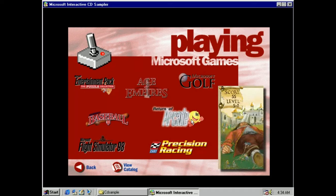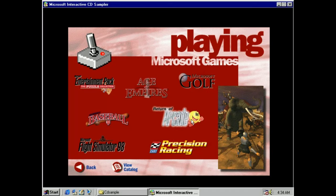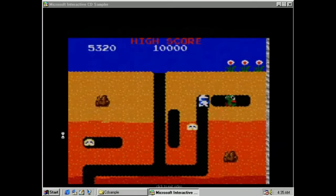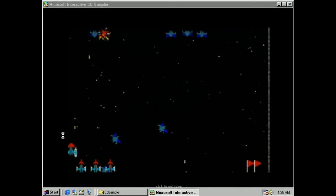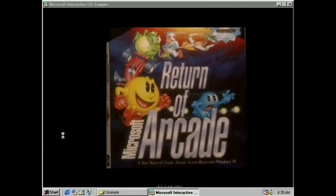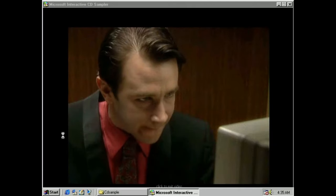It's Return of Arcade. All your favorite arcade games on your own PC. No more quarters. Play Pac-Man right now by clicking here. Blast into the past with Microsoft's Return of Arcade. Four of your all-time favorites. Pac-Man, Dig Dug, Galaxian, Pole Position. You want more? Tap into F9 and adjust your speed, your rate of fire. Add bonus lives. With Microsoft's Return of Arcade, you've got the power. And you can play it anytime you want on your computer.